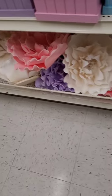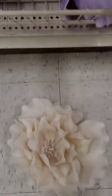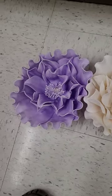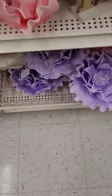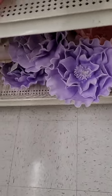Here are the floating flowers that they are famous for. Love them in the pastel colors. And those are at $9.99. Look how cute those are, guys. Really, really cute. Love them. These are cute to use on ornaments and different things like that as well. Here's a smaller version of the egg tree for $12.99. That's more budget friendly. Really pretty.